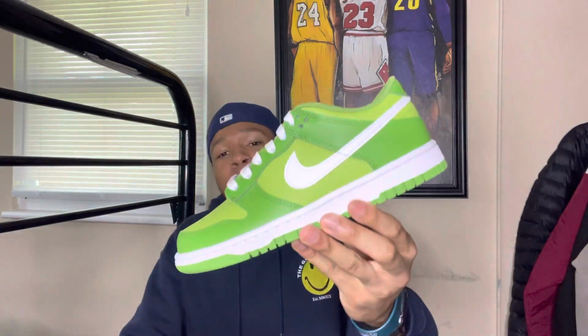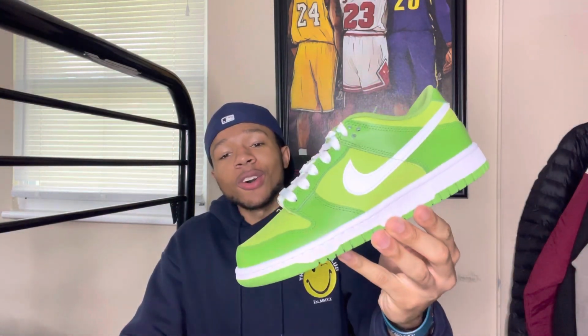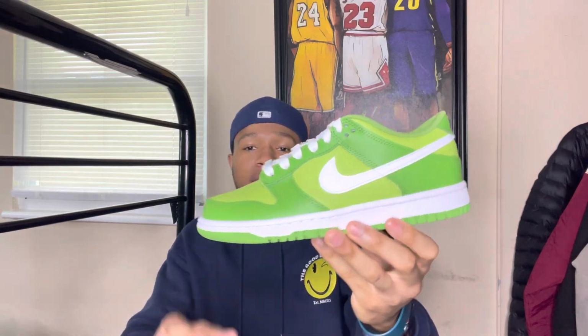I promise y'all, I don't be hyping certain shoes, but this colorway is fire. And I need this in the men's size. So if anybody got a size 11, 11.5, or even a 12, holla at your boy on Instagram. Description down below, Twitter, TikTok, whatever. But let's get these bad boys out. Bang, here they go, man. The Nike Dunk Low Dark Chlorophyll joints, man.